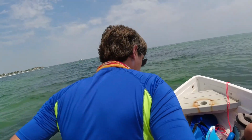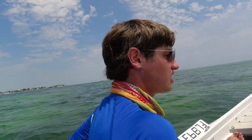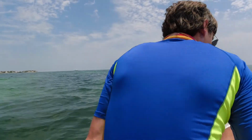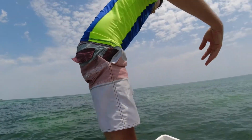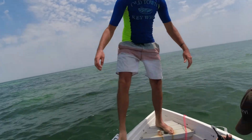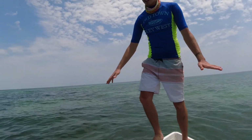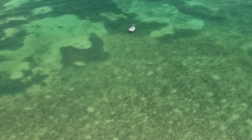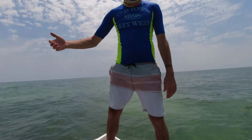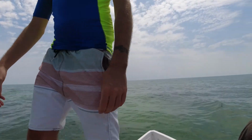So this is kind of like a stability test. Since we do have these tubes on the side, it's a lot more stable. We do have some waves here from some wake and stuff, but if I stand up, it still isn't tipping over. You can actually move around quite a bit without it tipping over or really dipping in because of these sides.